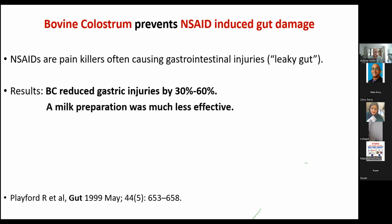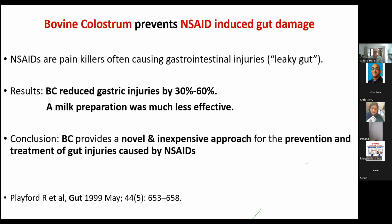So a plain milk preparation wasn't as effective, as you can see. So bovine colostrum provides a novel and inexpensive approach for the prevention and treatment of gut injuries. Why do we talk about inexpensive? Because if you compare the cost of steroids and anti-inflammatories on long-term use and what you've got to end up dealing with by comparison, colostrum is a far less expensive option.